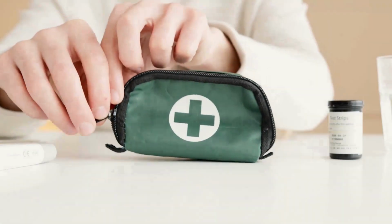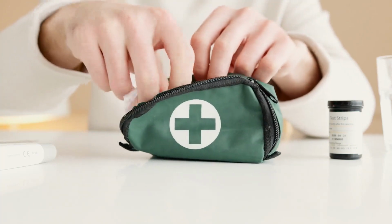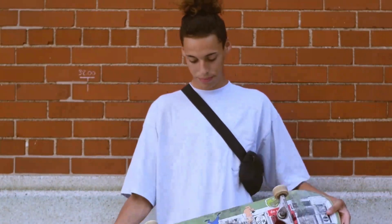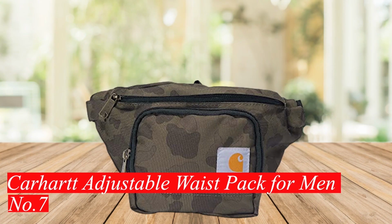Whether you are looking for something sleek and slim or something with a bit more storage, there's a fanny pack out there to suit your style. In this video, I will explore some of the 7 best fanny packs for men and discuss the features to look for when choosing the right one for your needs. From materials and construction to style and function, I will cover everything you need to know to find the perfect fanny pack for your look. So, what are you waiting for? Start shopping! Number 7. Carhartt Adjustable Waist Pack for Men.